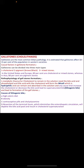Resection of the terminal ileum will cause interruption of the enterohepatic circulation of the bile. So this leads to a decrease in the bile acid, and a decrease in the bile acid leads to formation of supersaturated or lithogenic bile. So the causes of lithogenic bile are often high caloric diet, obesity, contraceptive pills and cholestyramine, or resection of the terminal ileum.